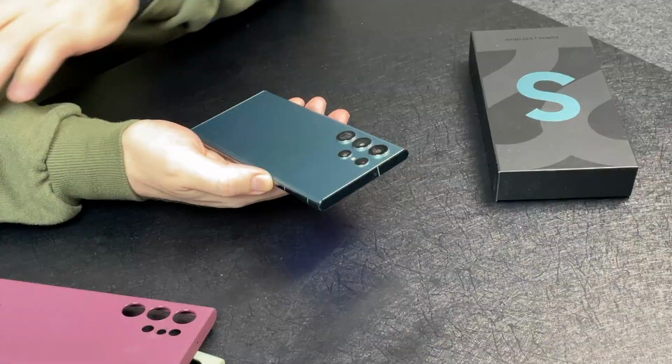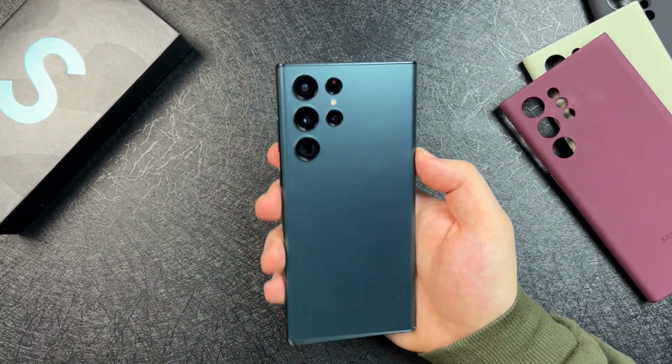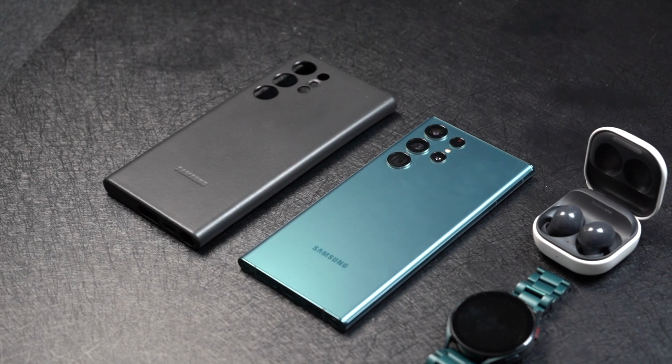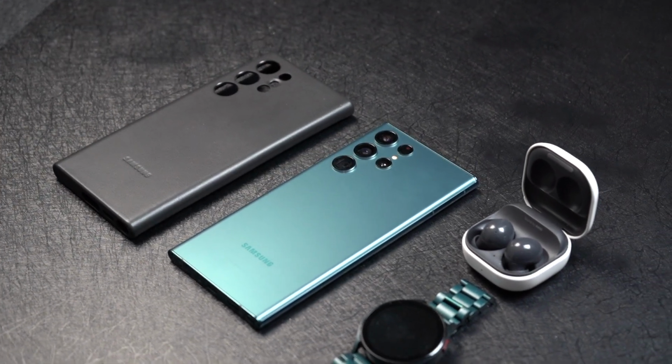I'll be putting up some sample photos of its night mode photos, and zoom on this is even better than last year and the year before with the S20 and the S21 Ultra. It's become very usable, and like I said, I'll be putting up samples of those on screen.